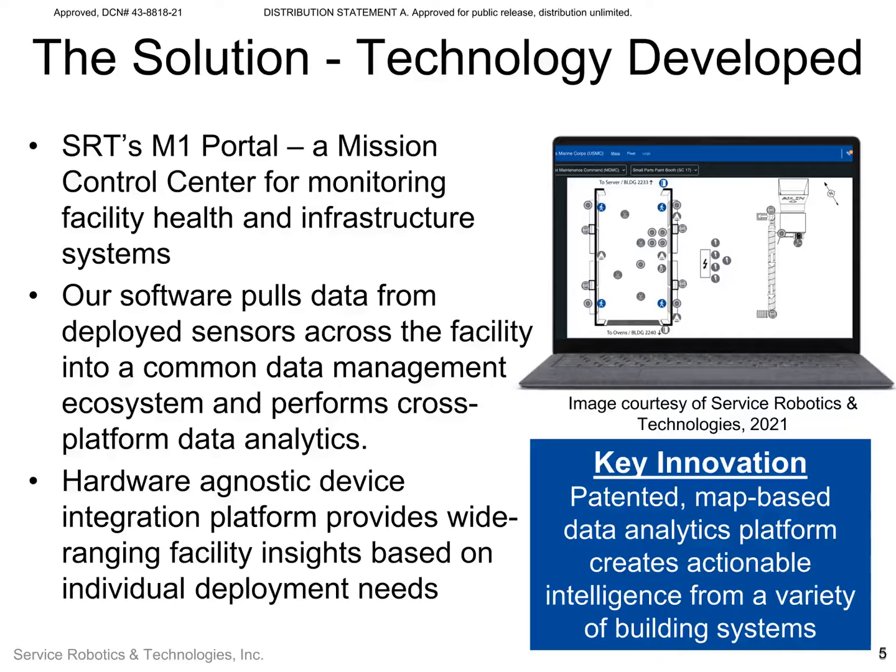For Puget Sound, we're providing more easily accessible information from several different sources in a single location, reducing their need to walk to the depths of the dry dock to see the status of their facility.